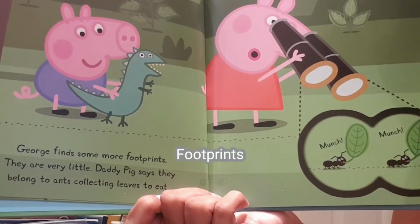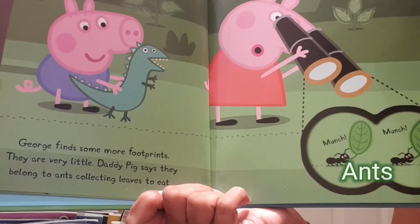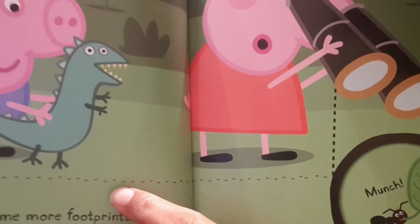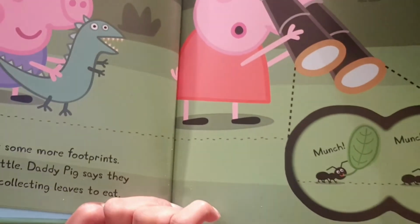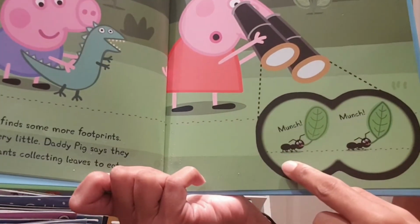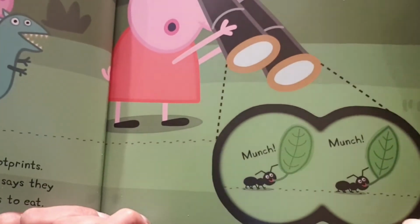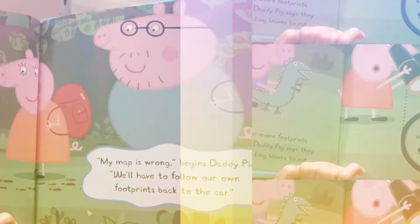They are very little. Daddy Pig says they belong to ants collecting leaves to eat. Can you see these little footprints? You think they're ants' footprints? Let's have a look. Look over here. Munch, munch. That's correct. Daddy Pig's right. And Peppa Pig's using her binoculars to have a close-up.